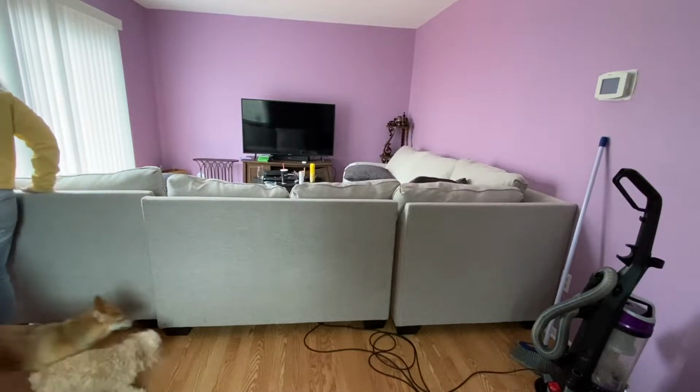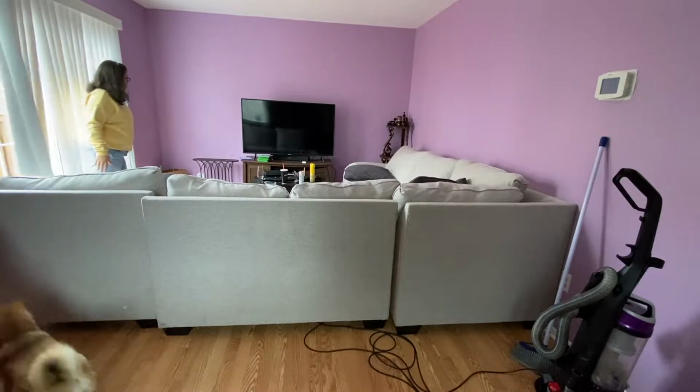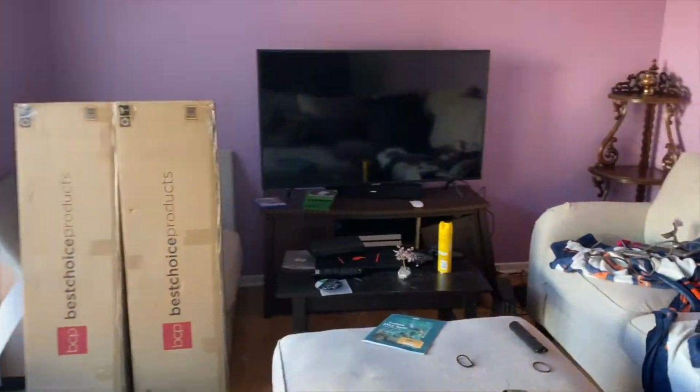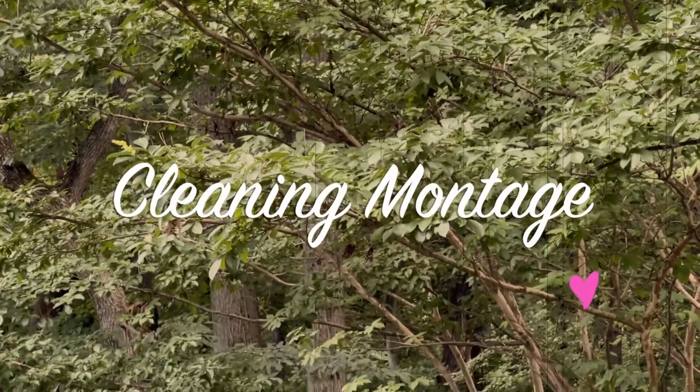So I had this huge couch for my apartment, and in this room, it didn't fit. It blocked the room, there was no airflow. Plus it was really dirty and pretty hard to keep clean. So to get started, I cleaned up everything, I swept, I got rid of a bunch of stuff. So why don't we do a little cleaning montage?